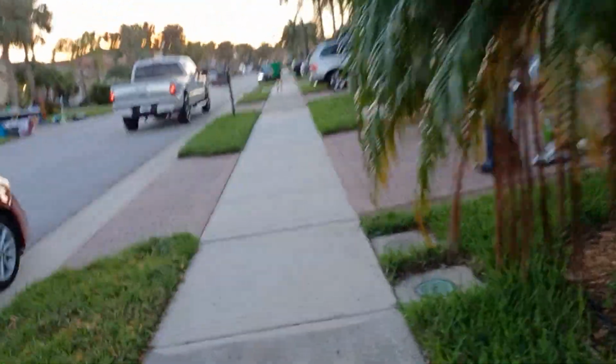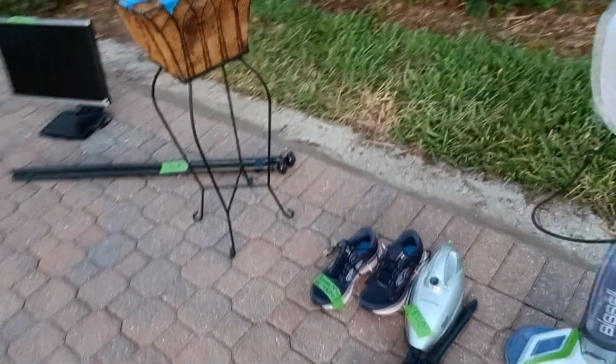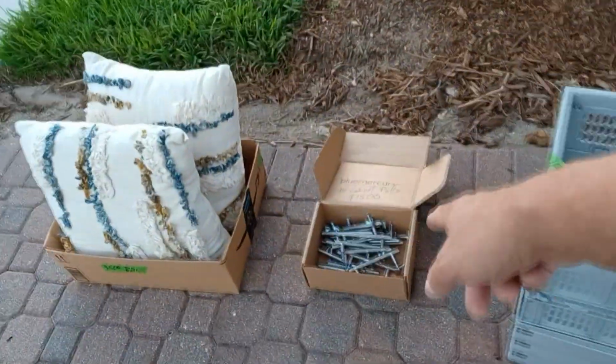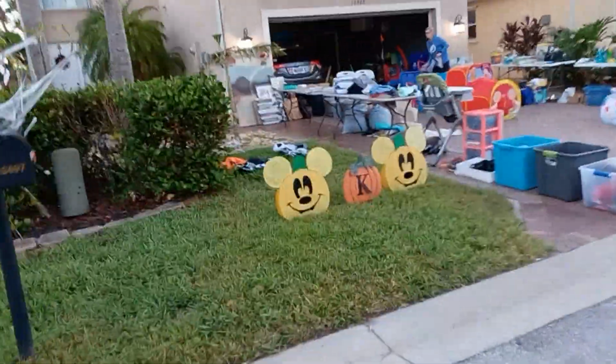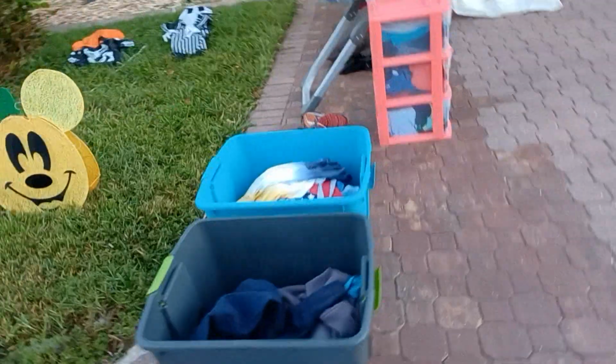My voice doesn't sound too good. I was using cleaning fluids. And any lawnmowers for sale? Nope. Okay. Thank you. I probably need some of these, but I'll hold off. It's a Mickey Mouse. Pretty cool. It's November 5th, so it's just after Halloween.